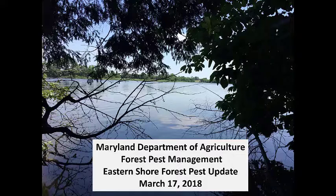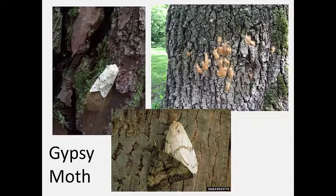Today we're going to do a very quick overview of a lot of the forest pests that you might see in your forests. This here is actually Wye Island. One of the things we are doing out on Wye Island that's kind of unique is, you can see these here are hemlock branches, and so we do treat some hemlock trees, which is kind of exciting. So let's get right into it.